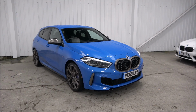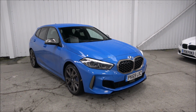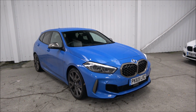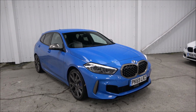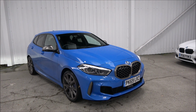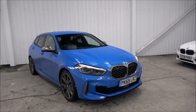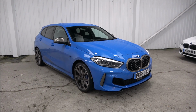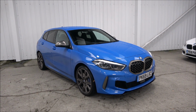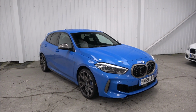They start at around £36,000, which, give or take, is not a bad price. But the A45S, I do believe, has got 100 bhp more than this from a similar four-cylinder engine. This car actually produces 302 brake horsepower and 331 foot-pounds of torque. Also, 0 to 60 is 4.8 seconds. It's limited to 155 miles per hour, as all BMWs usually are. And the gearbox is the 8-speed ZF.